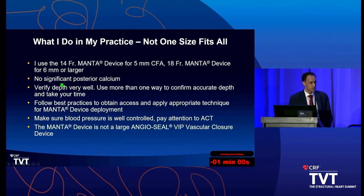No significant posterior calcium, because that might make the foot plate stuck in the calcium and cause complications. Verify the depth very well. You have to know how deep the artery is. The depth of the artery is the most common problem behind the complications we see in the lab. If the artery is too deep or too shallow, you have to know ahead of time. Use the depth locators, even more than once to make sure we are doing it right, look at the CAT scan, and of course use an angle, look at the ultrasound.